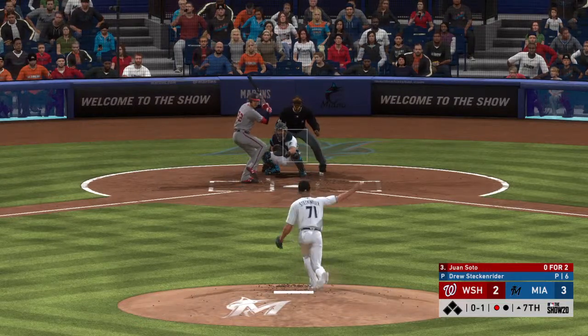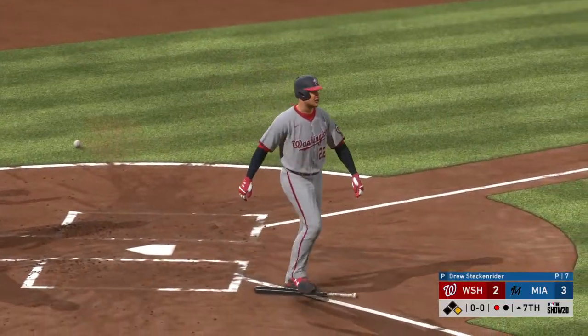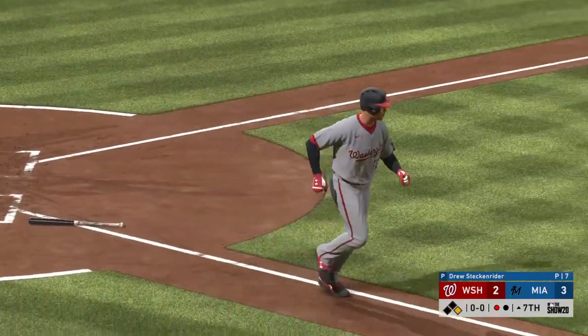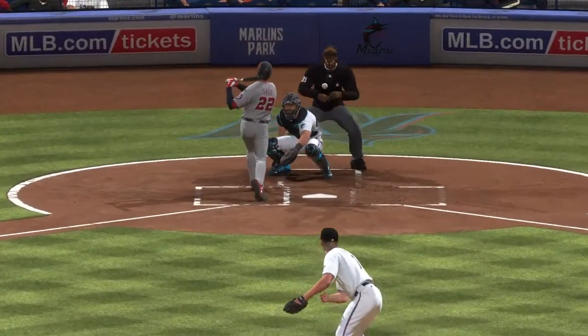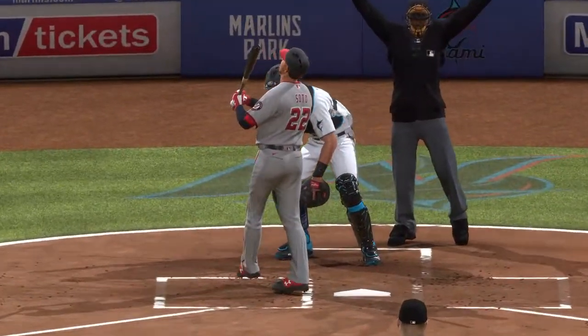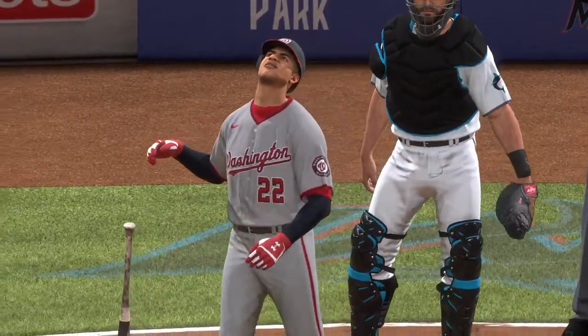Set to deliver the 0-1. And a breaking ball runs in and gets him. And I doubt there was any intent behind that. Wow, you never want the tying run on base, especially that way. Looked like he lost his release point and the ball ran inside until it caught him. Now we'll see if he can work around it.